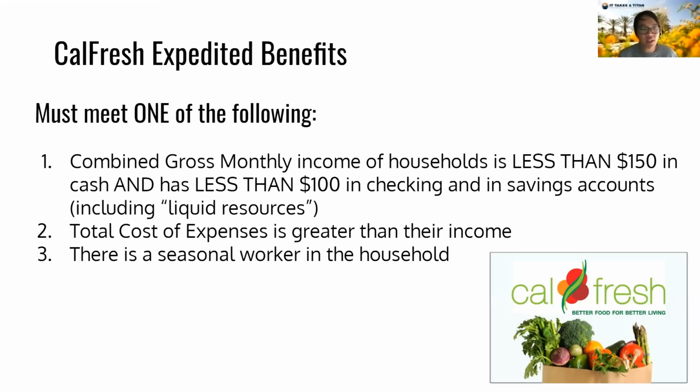So a little bit of information. I often receive questions from students on CalFresh expedited benefits. And so students must meet one of the following. They don't have to meet all of them, but have a combined gross monthly income, which means the income before taxes, of households less than $150. So if you make less than $150 in cash and you have less than $100 in checking and savings accounts, including liquid resources, then you're qualified for CalFresh expedited benefits. What expedited benefits means is that the county looks at your application within 3 to 5 business days. So it's a faster turnaround time, just because they know that you might need those benefits more quickly.